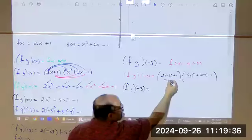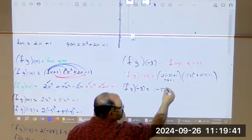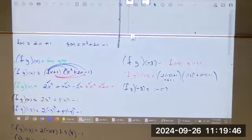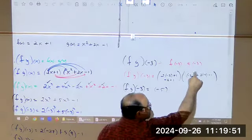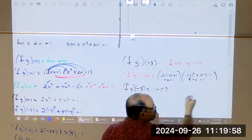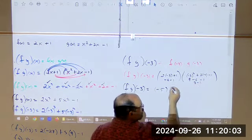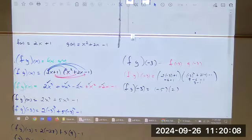Two times negative 3 is negative 6. Negative 6 plus 1 is negative 5. Negative 3 squared is positive, that's a positive 9. 2 times negative 3 is minus 6. Minus 1. 9 minus 6 is 3. 3 minus 1, that's 2. What's negative 5 times 2? Negative 10.